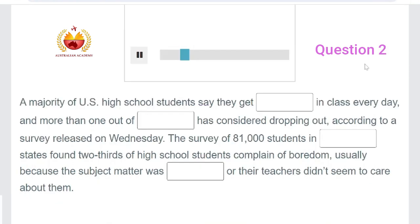A majority of U.S. high school students say they get bored in class every day, and more than 1 out of 5 has considered dropping out, according to a survey released on Wednesday. The survey of 81,000 students in 26 states found 2/3 of high school students complain of boredom, usually because the subject matter was irrelevant or their teachers didn't seem to care about them.